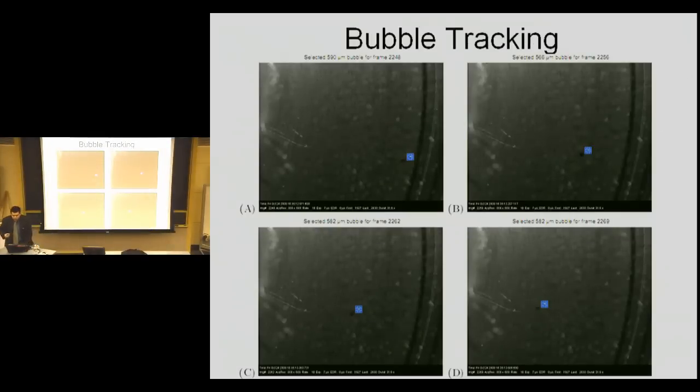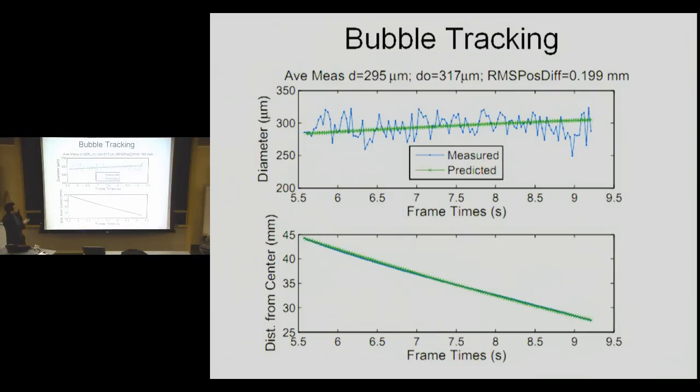To give you an idea of what we do, here's a bubble. We select various bubbles and look at them as they're moving toward the center axis of rotation. We use our model and ask, with the assumptions we're making, are we able to accurately describe this trajectory toward the center? And so these are some results.